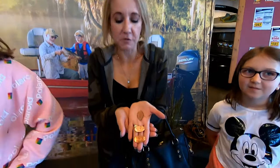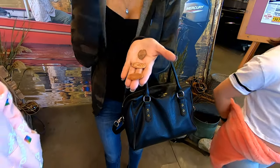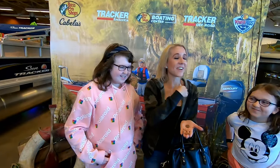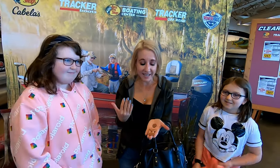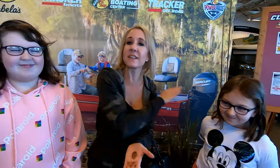Okay, here's the proof. We have 3 coins from Cars Land. These girls went hunting. Stand in one spot. And they found the coins that we hid. So this is Ava Rose. This is Amber. These are our friends from Ireland that we met a while back in Disneyland.